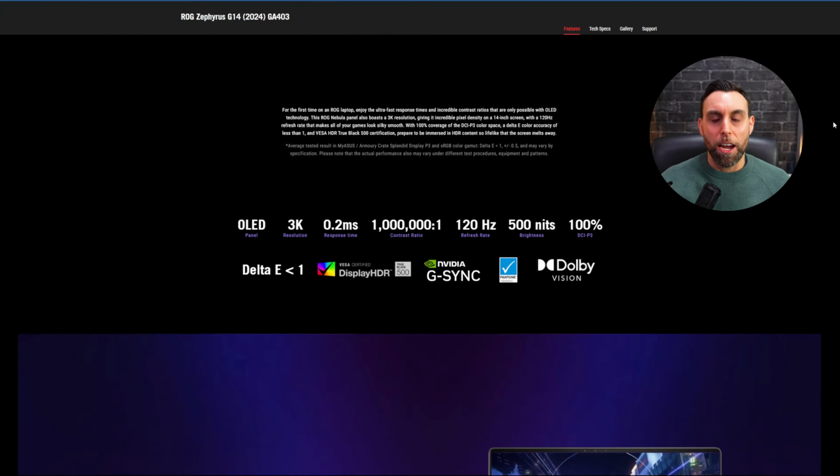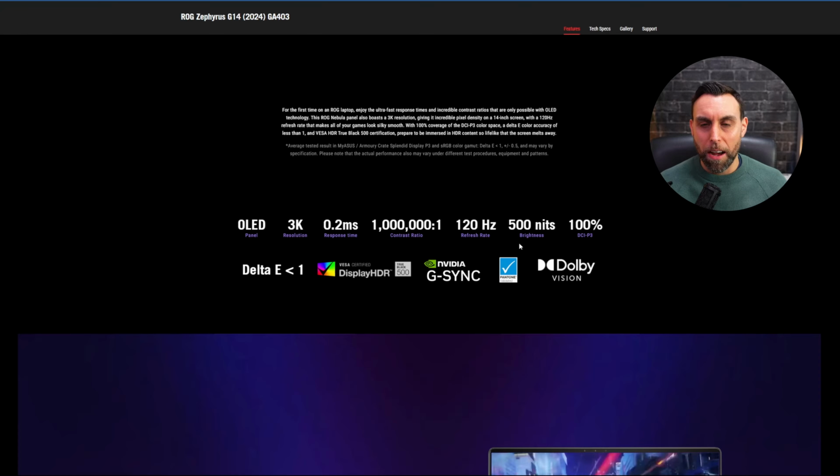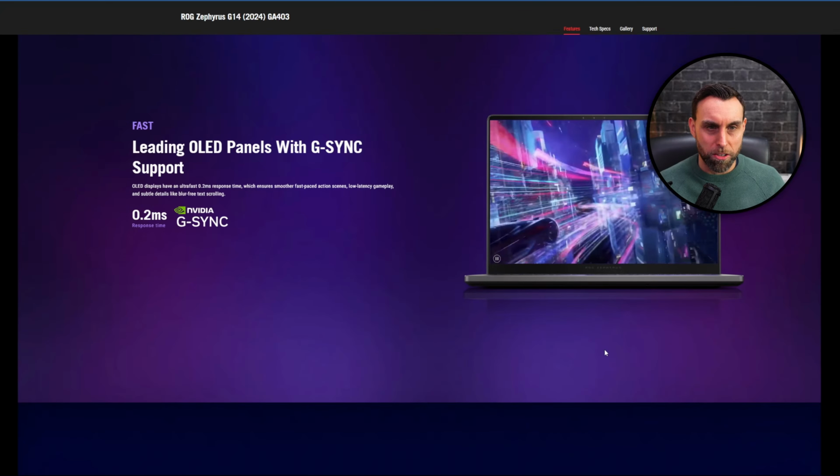And now let's talk about this display. Look at this. It's an OLED panel. It's 3K display. It has a 0.2 millisecond response time, 120 Hz refresh rate, up to 500 nits of peak brightness, and 100% DCI P3 color accuracy, which is not surprising considering it's an OLED panel. It also has G-Sync Ultimate Dolby Vision. It's just awesome. It's so good.